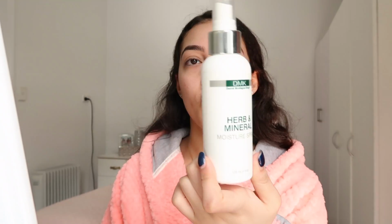But yeah. You don't have to put a lot of this moisturizer. You literally just need like one pump, but because my skin's dry, like I said, I put a pump and a half. So now I'm gonna use the DMK Herb and Mineral Moisture Spray. The lady told me I have to spray it after I put the moisturizer, but you can use it by itself. And apparently it's really good for your skin, so I'm just gonna use that.